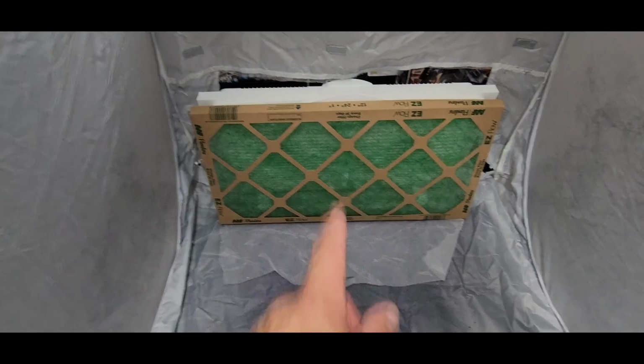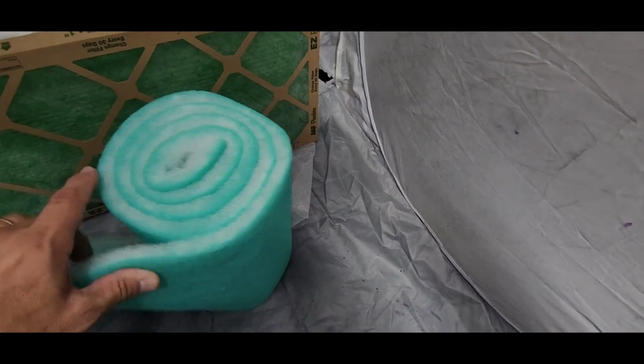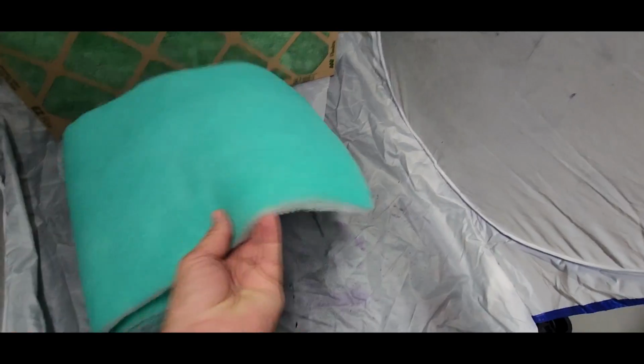Now you don't have to use these filter pads. You can use this roll, which I used in my old booth. It fit really good. I happen to have an extra. You cut it out to shape and just tape it to the front. This is aquarium filter pad, and I got this on Amazon too. This is cheap too. I'll put a link for this up too. See that? And you just tape it across the fan.